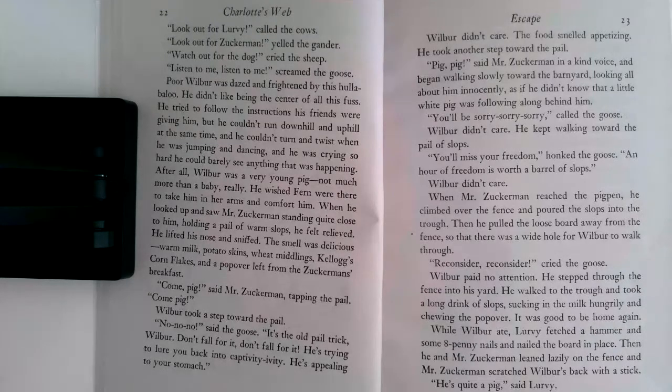When he looked up and saw Mr. Zuckerman standing quite close to him, holding a pail of warm slops, he felt relieved. He lifted his nose and sniffed. The smell was delicious. Warm milk, potato skins, wheat middlings, Kellogg's cornflakes, and popover left from the Zuckermans' breakfast. "Come, pig," said Mr. Zuckerman, tapping the pail. "Come, pig." Wilbur took a step toward the pail.